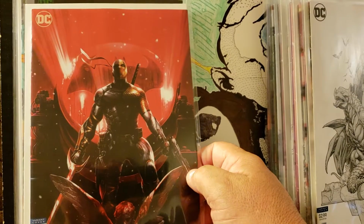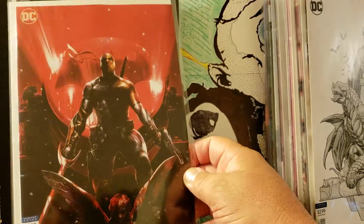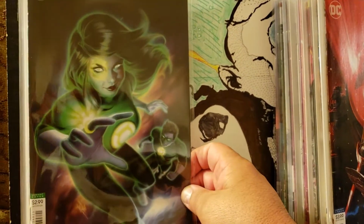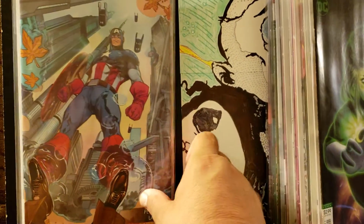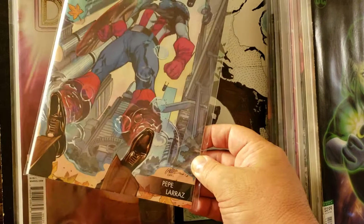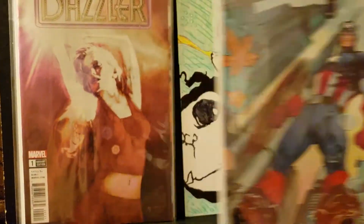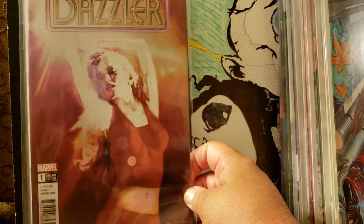Not like this cover. 32 of Deathstroke Batman. Wow. That's awesome. Another awesome cover that I was happy to find was this dog right here. Love it. Great cover. In good condition, too. Very cool that I found a Young Guns Cap #1. At least I think that's what this is. Pepe Larraz. I didn't really like his first Wolverine one that he did, but I did like that, so I picked it up.